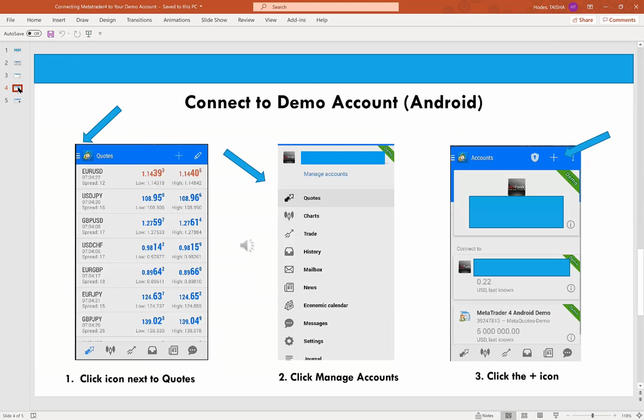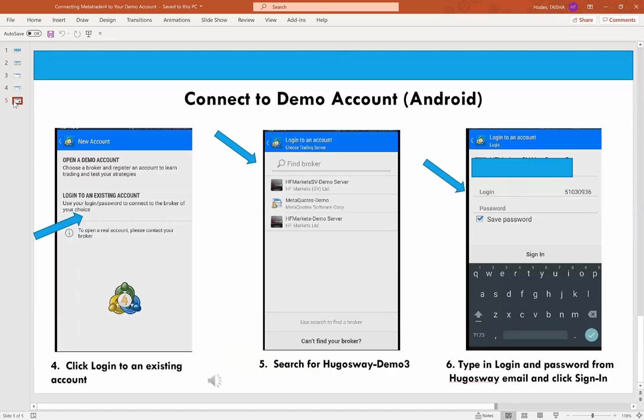Now for the Droid, it's a little different. You're going to start in the upper left corner, clicking on those 3 white horizontal lines. Then you're going to click on manage accounts, and then click on that white plus in the upper right corner. That will take you to these choices where we're going to choose log in to an existing account because we already have the Hugo's Way created. Search for Hugo's Way Demo 3. And then with that email, type in your demo account number, your trader password, and for the Droid, make sure that save password is checked.